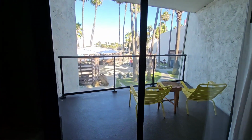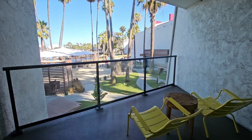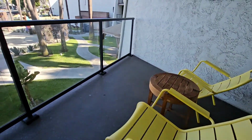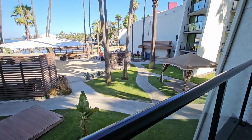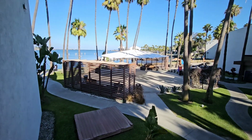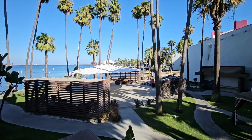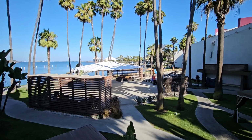And what I love about this is the balcony where you can sit and relax and people watch. You have your comfortable yellow chairs, and the resort is manicured perfectly. It's beautiful. And so if you look straight ahead, that's the Queen Mary. I did a room tour of the Queen Mary when I stayed here in January. And also that white dome is where Carnival Cruise Line is.